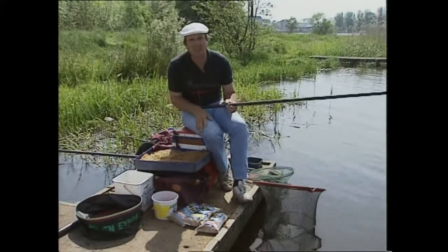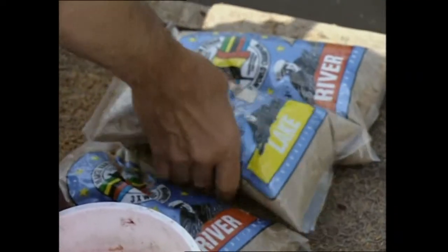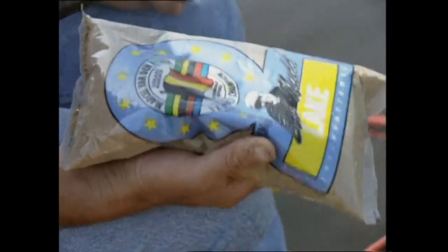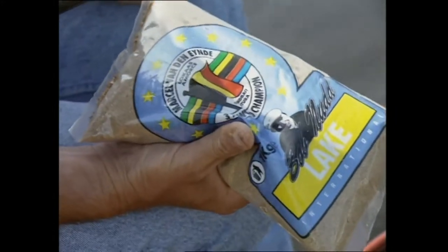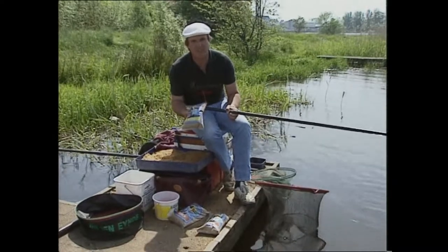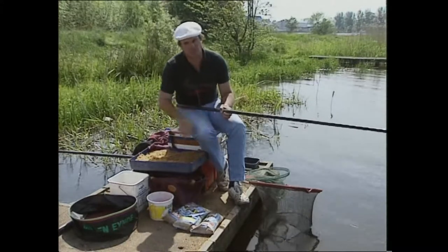Now the mix I'm using is 50% lake, which is a continental ground bait, and 50% breadcrumb. Although it's lake and this is a river, it's very slow moving, almost like a lake, so it gives a nice surface mix. If you need a heavier mix, then you can use a river mix with less brown crumb and more white if the river's flowing. So you have to vary it depending on where you're fishing.